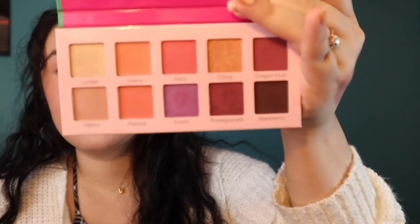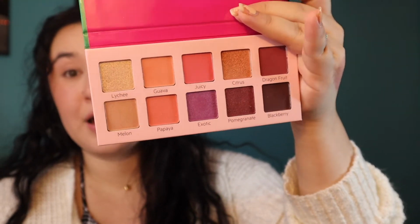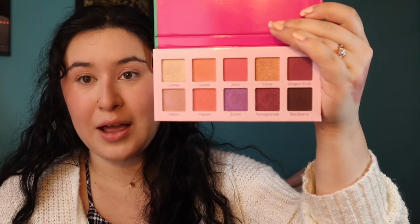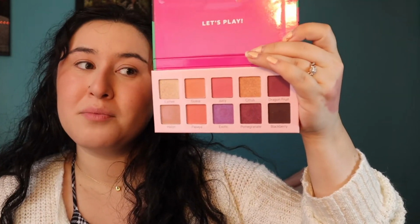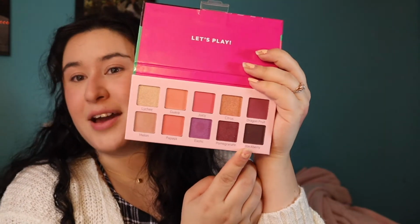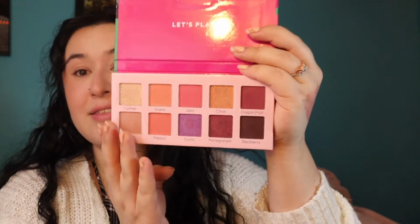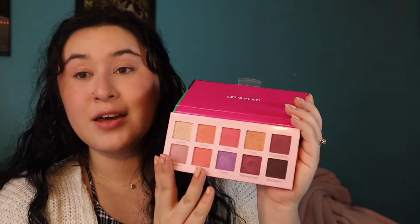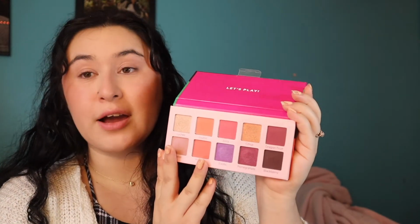But this is a palette. It is super pretty, super up my alley. At first, when I looked at this palette, I was like, well, how am I going to wear this in the fall time? I kind of forgot about these shades right here. They kind of spooked me at first because I thought they were going to be way too dark, but they're actually really pretty.